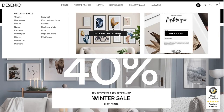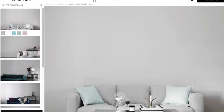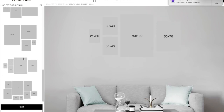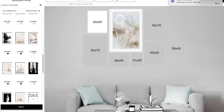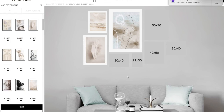all of them. They also have a feature on their website to help you pick what will look best in your room. So it's called the Desenio Gallery Wall Tool. I'll actually insert a clip of me using it now. You can pick a background that looks more like where you're putting your prints. So I put mine as the sofa and you can choose from a few gallery walls of different prints so you don't have to choose which way to place the frames because I just have no clue with that.